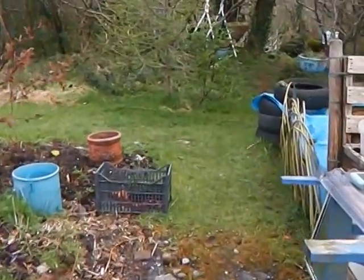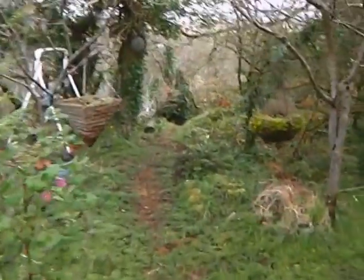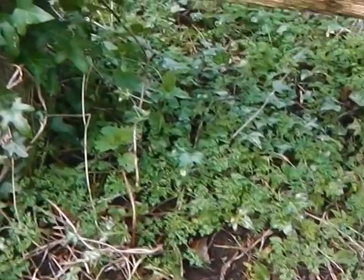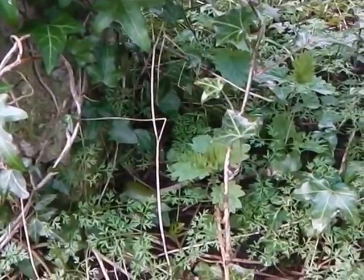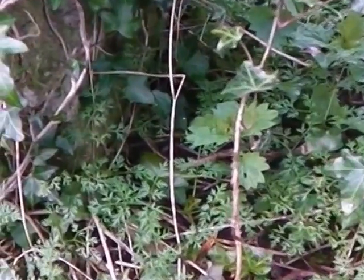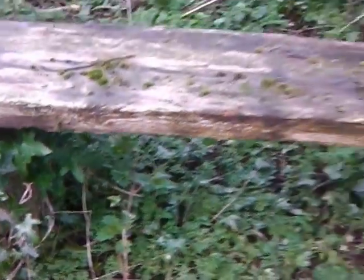Just before I sign off, I'll just walk down here to the beginning of the fairy wood, because there's some beautiful celandines now just opening up, and of course lots of primroses. But I'll just show you the celandines. There's a bee, there's a bee, there's a bee. I think the bee's making a little home down in there. Because that's what they do. They actually make homes in the earth.